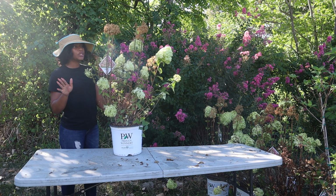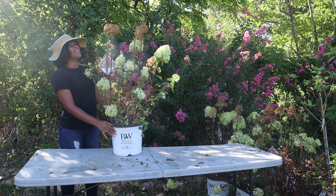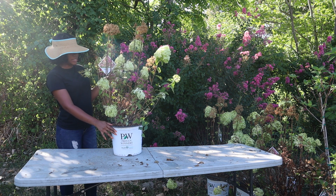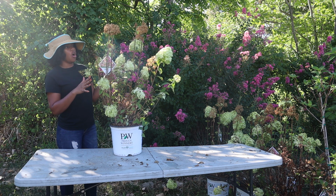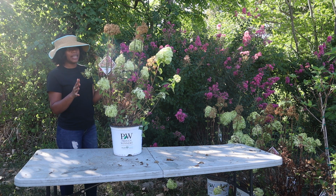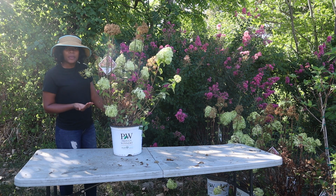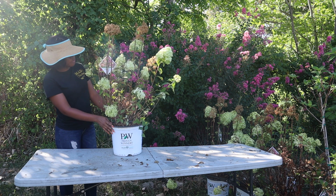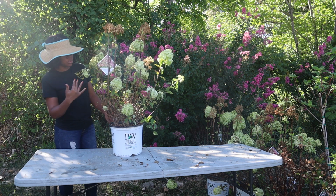Okay, guys, so first up we have the beautiful limelight. Yes, this bad boy gets about 6 to 8 feet tall and wide, and is hardy in zones 3 to 8. Isn't he fabulous? I mean, just look how beautiful he is. Even in his worst state, he's still gorgeous.